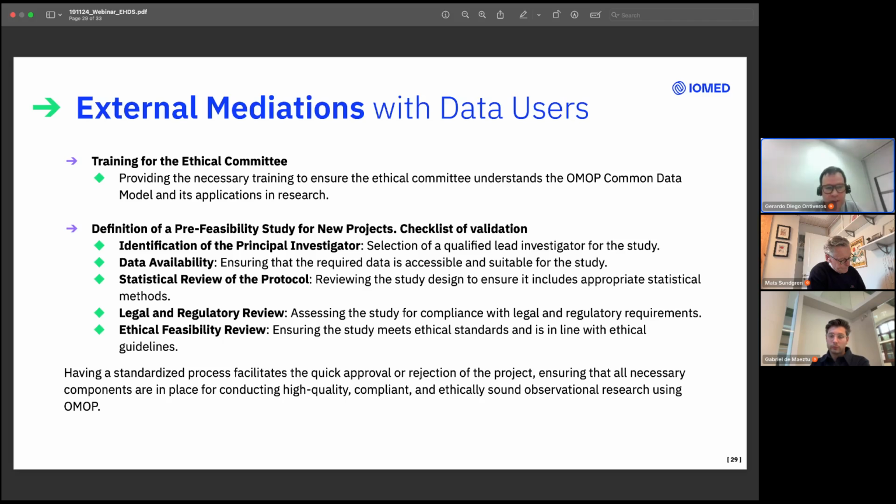Then also we check two aspects, the legal and ethical feasibility. In some cases they are related because the legal part is also included in the ethical committee. With the ethical feasibility, we have an appointment with the chairman of the ethical committee just to know if we have to change something in the protocol, or even if we have to ask for informed consent, or any need just to pass the ethical feasibility.